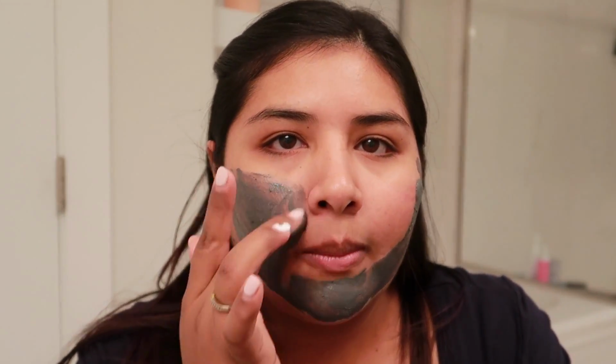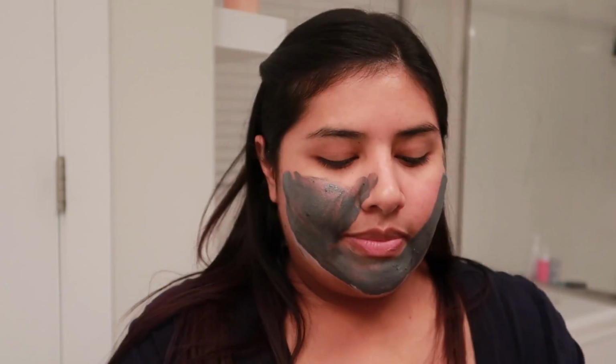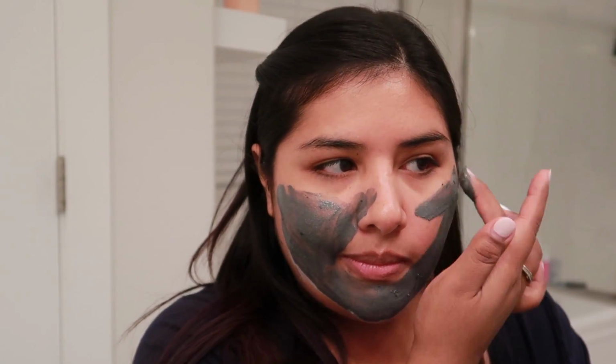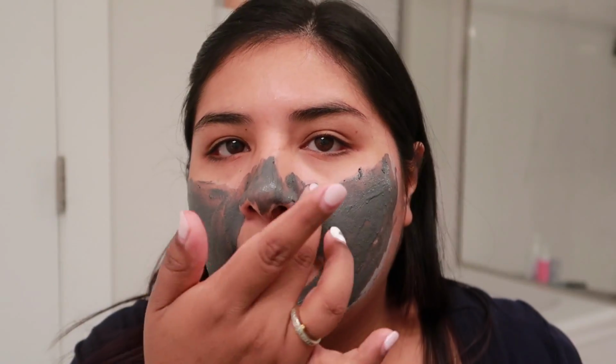And you want to make sure when you put it on that you are using a pretty thin layer. The mask does dry very quickly. You don't want to put too much in any spot, otherwise it won't dry very evenly around your face. When you're putting it on, just like the previous mask, you want to make sure to avoid putting it too close under your eyes.